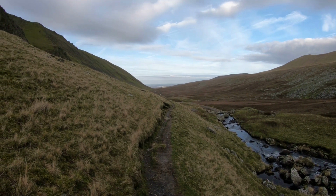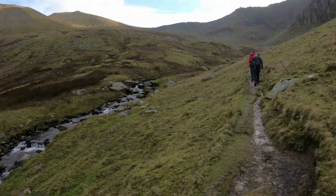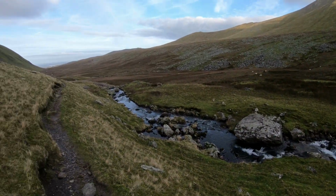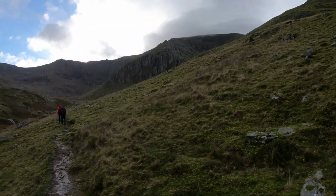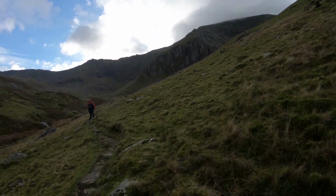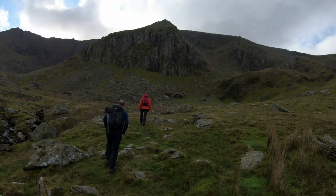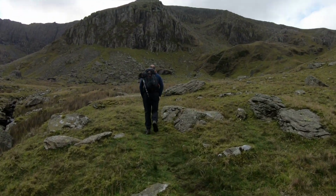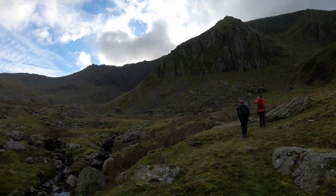Right, I haven't done much filming along that route. It's patches of marshy grass, and then this path, but it's a lovely valley. The river Ogwen running down there. And that is the ridge that we're allegedly going up. It looks a bit brutal. Now we'll see how we get on. And there it is. Crib Lem, Llech Ddu spur. Pretty awesome that, to be honest. Some views.